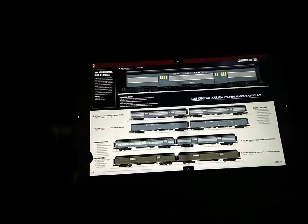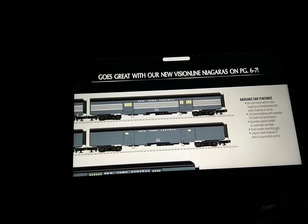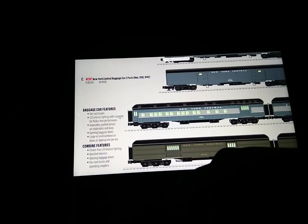Here's the New York Central Baggage Car 2-pack, and another New York Central Baggage Car 2-pack, another 2-pack by the way. These baggage cars feature diecast trucks for close coupling on straightaways and wider coupling on curves, LED interior lighting with capacitor for flicker-free performance, separately applied details on undersides and body, scale coupler mounting pads, large or small windows and doors as appropriate per area. And they also have some combine baggage cars, which include diecast trucks, LED interior lighting with capacitor, and so on.